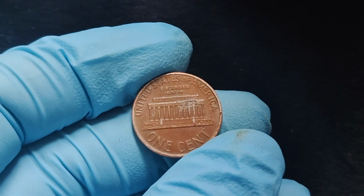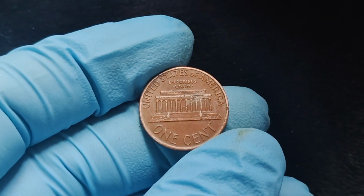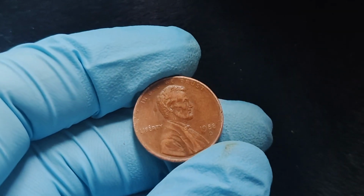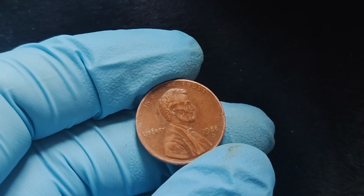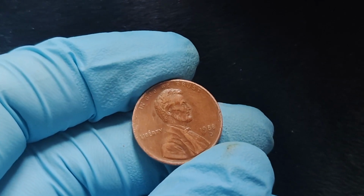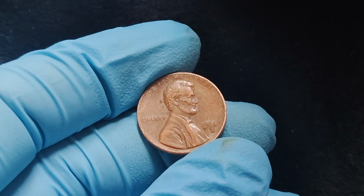Now, let me tell you a quick story. I had a friend once who, no joke, checked his change while waiting for his coffee, and bam! Found a 1988 D penny. At first, he thought it was just another penny, but after doing some research, he realized it could be worth thousands, if not millions. But it's not just about luck.